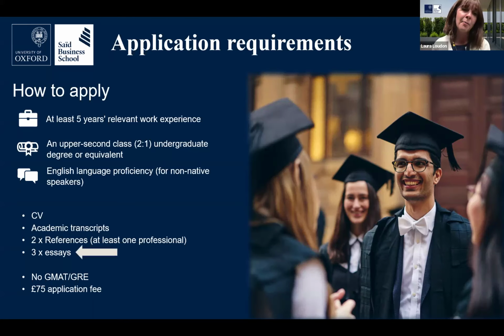The next bit, again, is something that probably takes the most time, really, which is the written tasks. So there are 3 written tasks. 2 are 500 words, so essay 1 and essay 2. Essay 1 is your statement of purpose. That's really why you want to do this program, your motivations, what you're looking to get out of it, what you think you can bring to it.